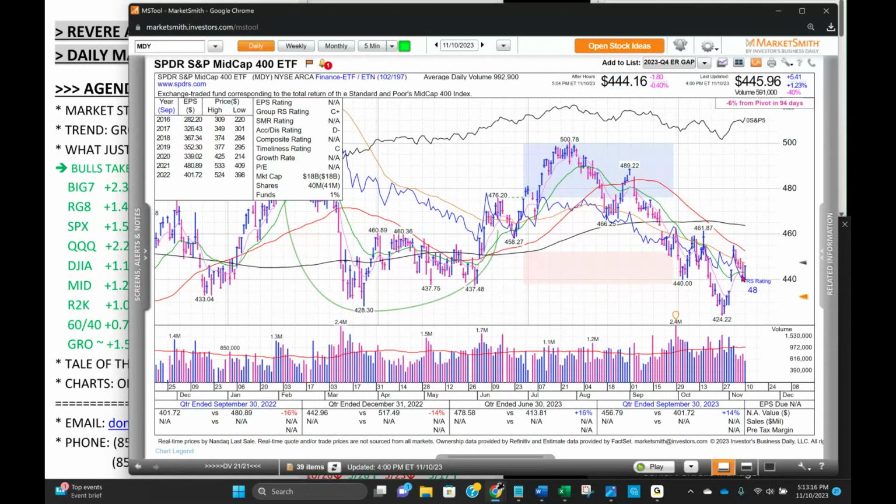Now let's go to the ugly indexes, mid cap. See the green line here, that's the 21-day moving average. Closed below it yesterday, got back above it today. We've got the declining 50-day moving average and the recent highs here. I mean, no comparison between what the mid cap and small cap indexes are doing versus what's going on in the big cap indexes, and that's because of big tech just very much leading the way.